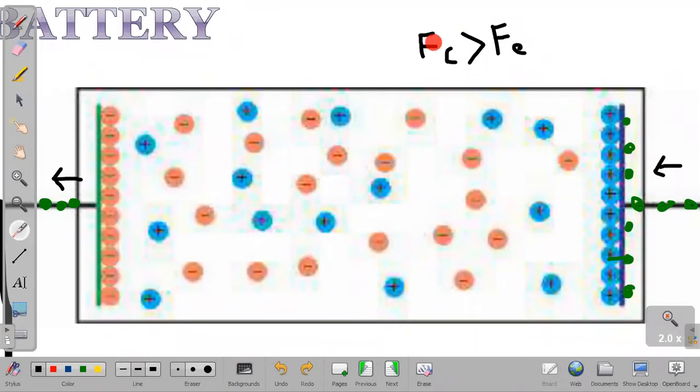The chemical force was 100 newtons, but electric force is only 70 newtons. So there is an imbalance. And as you already know, what chemical force does is it pushes ions towards the plate. Electric force pushes the ions away from the plates. That is the difference. So since chemical force is greater than the electric force, not everyone, but some of these ions will go towards the plates until this thing is balanced.